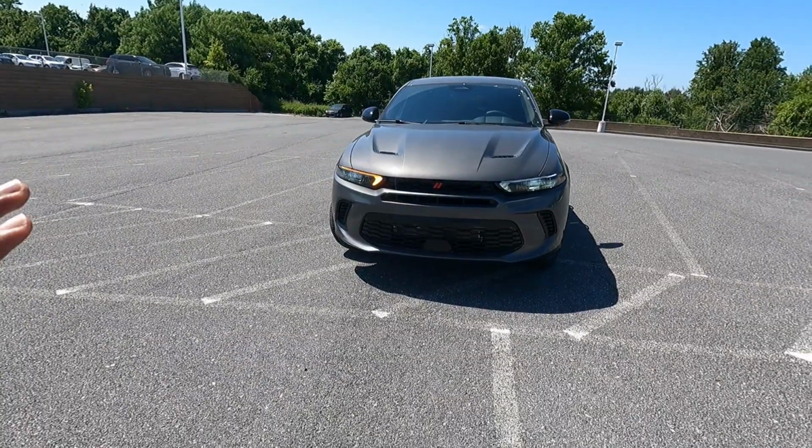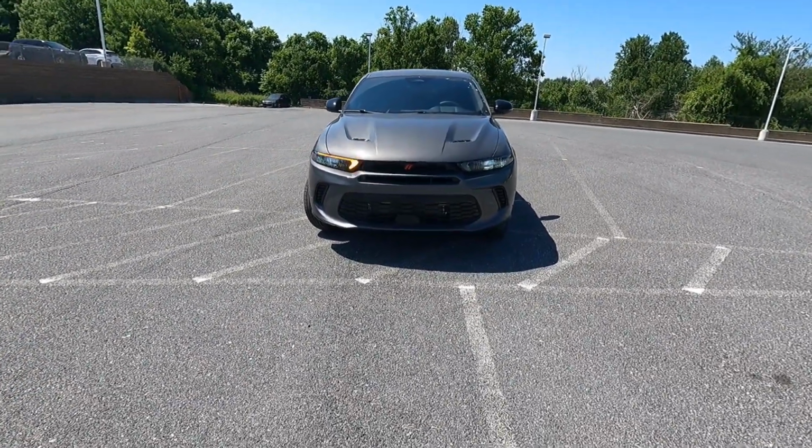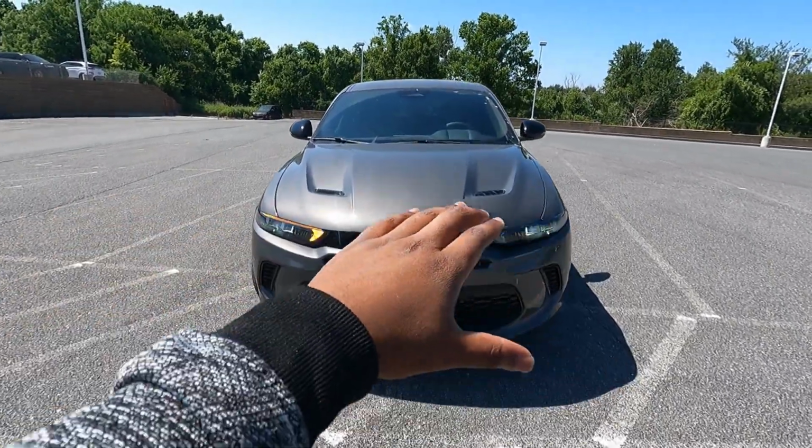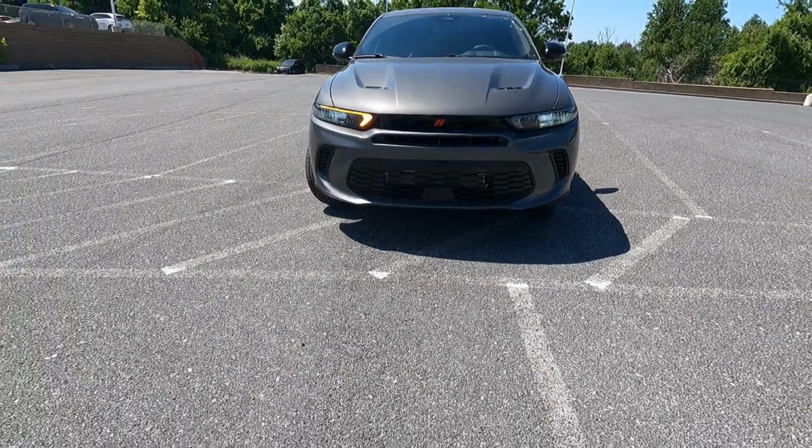But looking at the front end design, you can see it definitely does remind me of a Charger from the front end. Very aggressive front. You do have the air vents right there inside of the hood, and a sporty front diffuser right there, which is so aggressive and is blacked out.